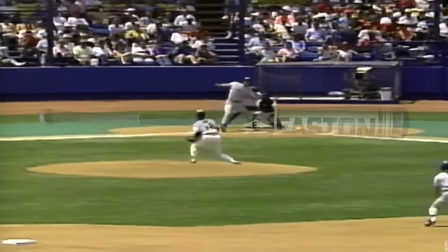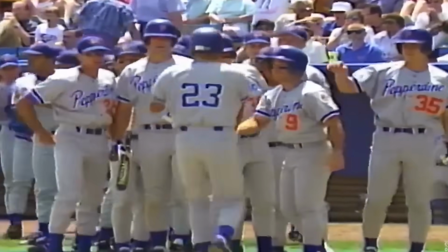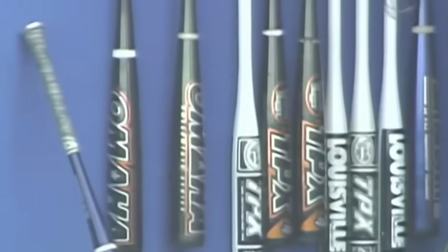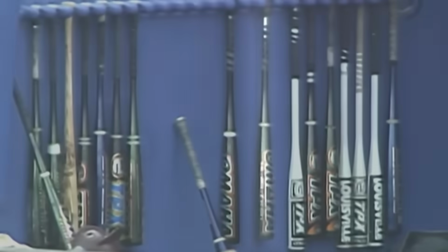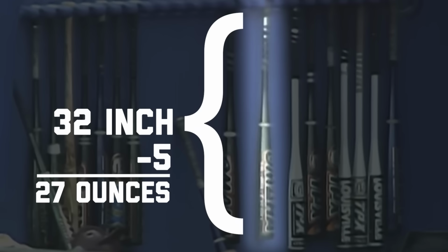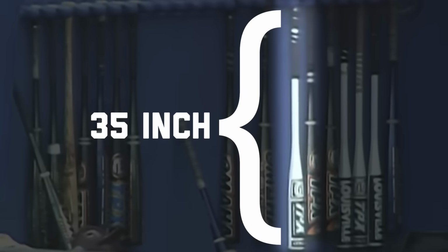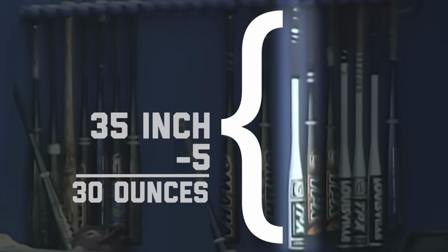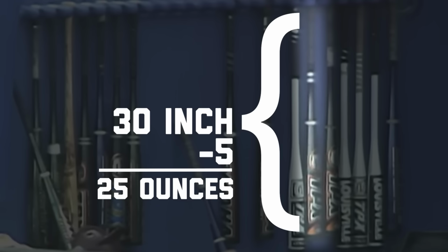Bats like the notorious Black Magic were released during this period, and offense skyrocketed to the point where the NCAA had to step in. To stop bats from getting too light, basically everyone now had to use a drop 5 bat. In other words, take a bat's length in inches and subtract by 5. That's how many ounces the bat was allowed to weigh. If a bat was 35 inches long, it couldn't weigh less than 30 ounces. If it was 30 inches long, it couldn't weigh less than 25 ounces, and so on.